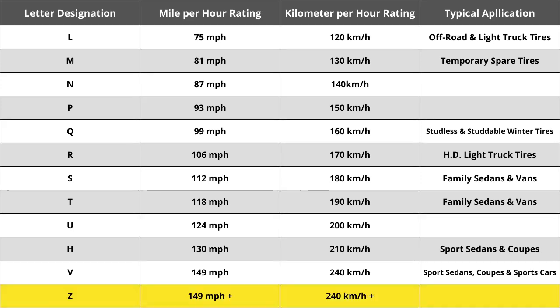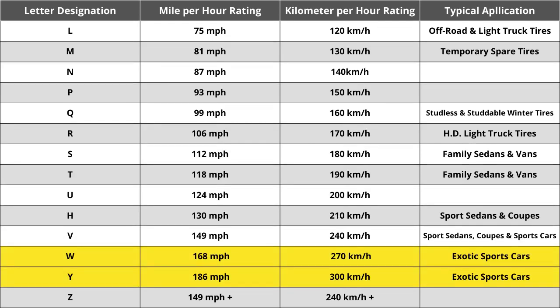When Z-speed rated tires were first introduced, they were thought to reflect the highest tire speed rating that would ever be required, in excess of 240 kilometers per hour or 149 miles per hour. While Z-speed rated tires are capable of speeds in excess of 149 miles per hour, how far above 149 miles per hour was not identified. That ultimately caused the automotive industry to add W and Y speed ratings to identify the tires that meet the needs of vehicles that have extremely high top speed capabilities. So, the speed rating of V in the case of this tire means that this tire is rated for speeds of 149 miles per hour or 240 kilometers per hour.